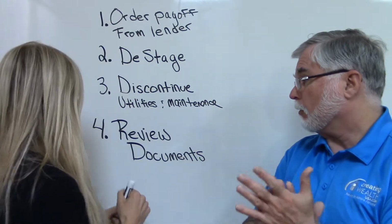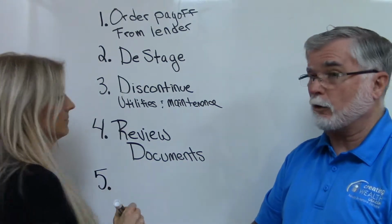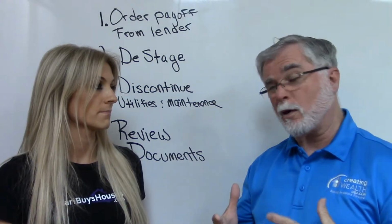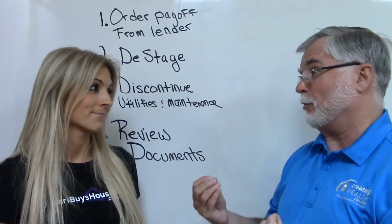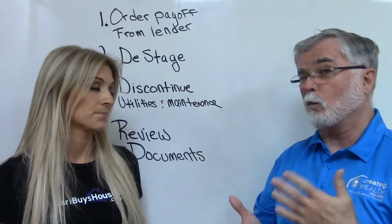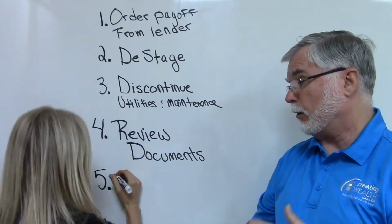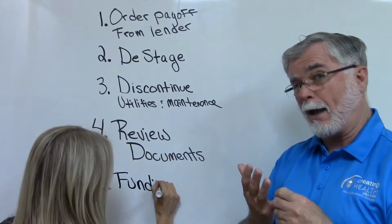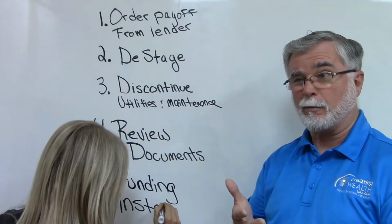And then, last but not least, and this is important, especially when you're doing joint ventures. You've got more than one party involved in the deal, and maybe more than one party benefiting from the profits. Right. So what we need to prepare are funding instructions. Now those funding instructions include a few different things. One is how you want to get paid. You want to get a check or a wire transfer.